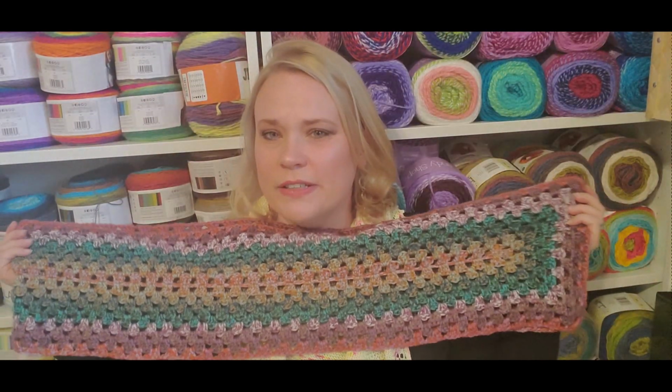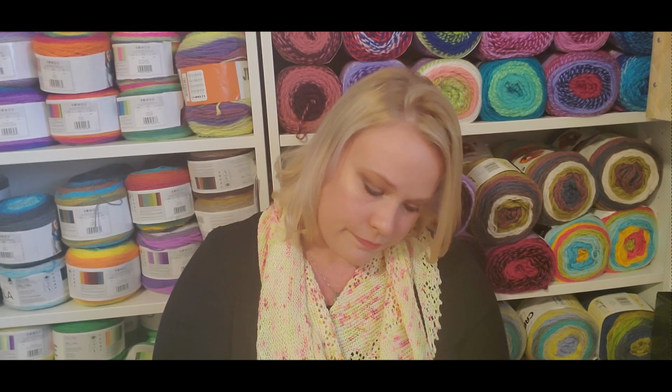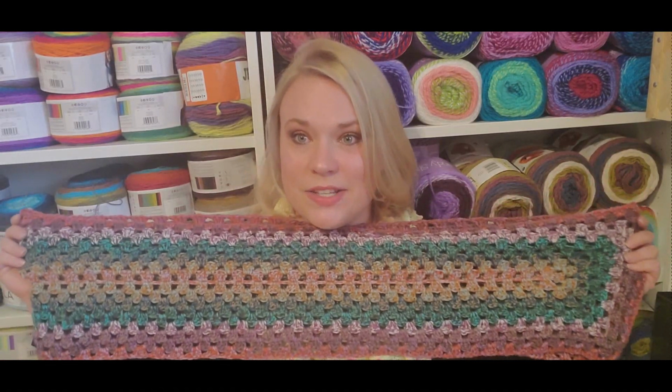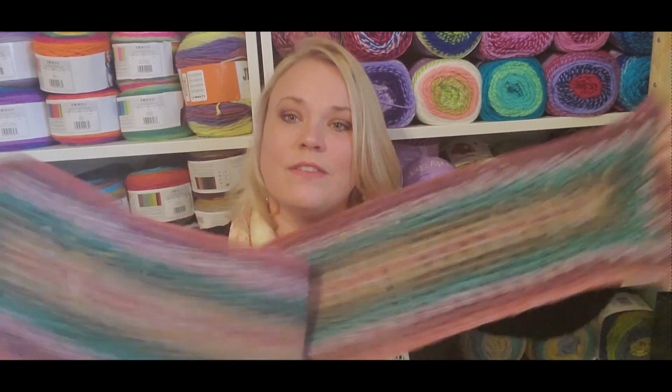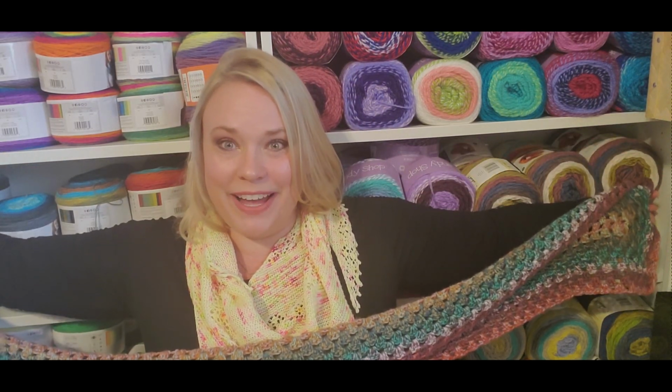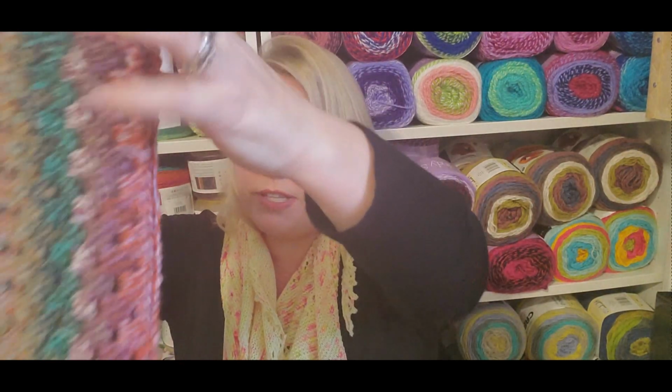Mine turned out fairly wide, doing, I think I did 10. Let's see, 1, 2, 3, 4, 5, 6, 7, 8, 9 rows. I haven't blocked this or anything, but this is already substantially over 5.5 feet. My wingspan being 5'5". I do like the way the color worked out. I will be filming a quick review thoughts video after this one. But that is in Buddha.